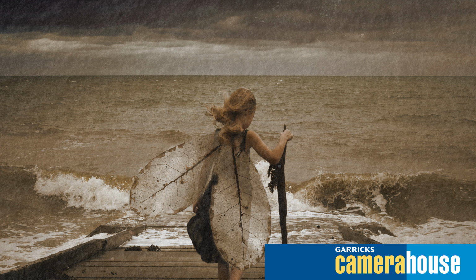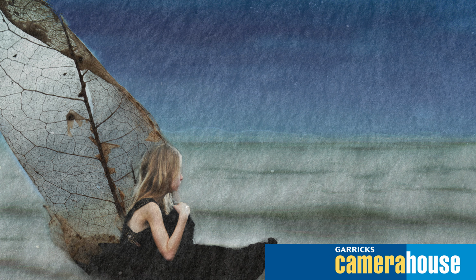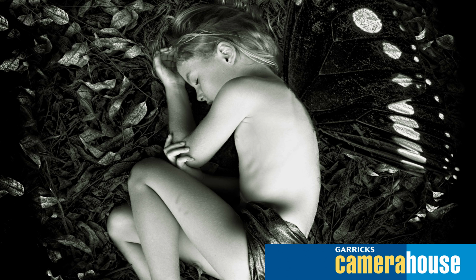Yeah, some of them are composite images, some of them are just normal images. I do like playing with composites. Yeah. I do like using textures. Look, I've got to say, when I look at most of your work, what comes to mind is beautiful spookiness, or how do you describe a lot of your work? I describe it as whimsical fantasy.